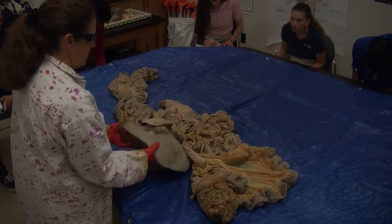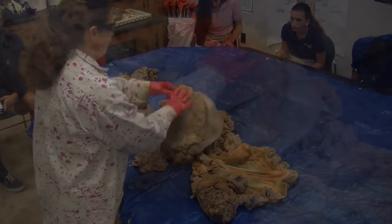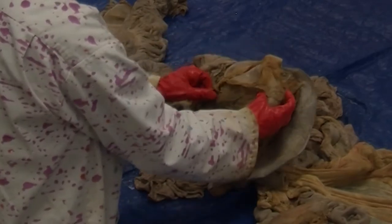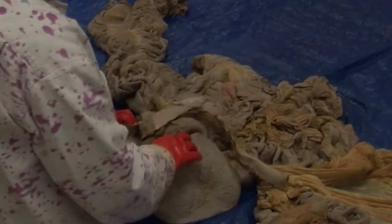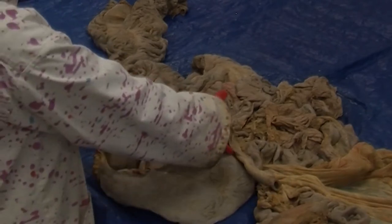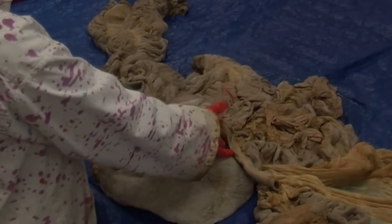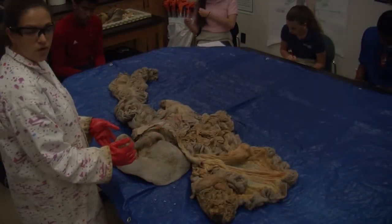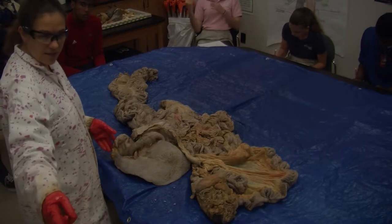So let me see if I can access it here. This whole section here between my hands, this is the stomach. Now, in the video, this is the stomach here to here, you can see. In the video, it said that the stomach was equivalent to that of a rugby ball. Do me a favor.